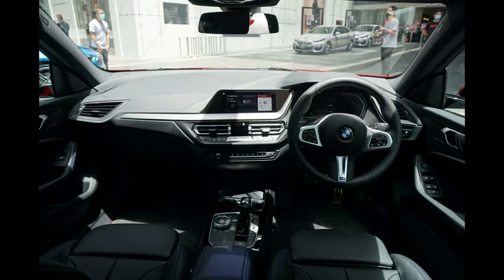Moving towards the interior, this is the 218i Gran Coupe M Sport interior. It looks like a 1 Series exactly, but the steering wheel makes it even more expensive, and there is also a reminiscence of the 3 Series buttons. The controls are all the same thing.